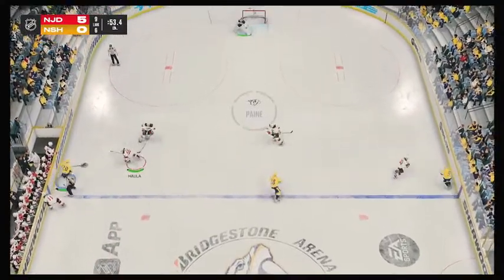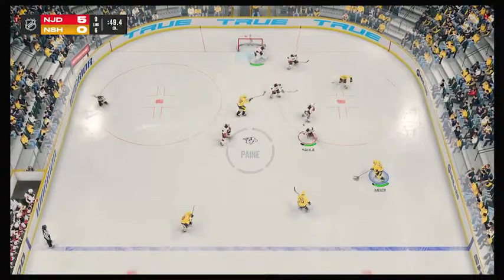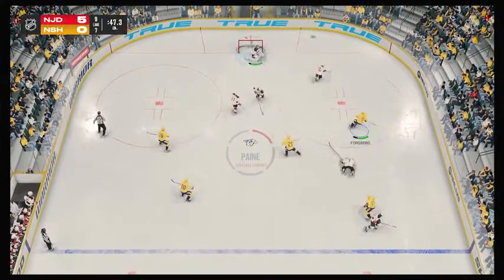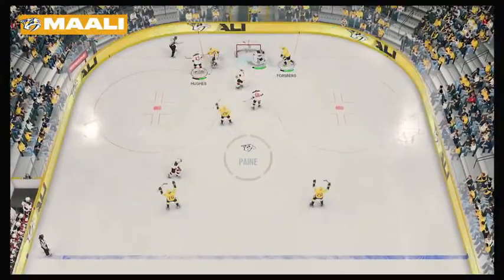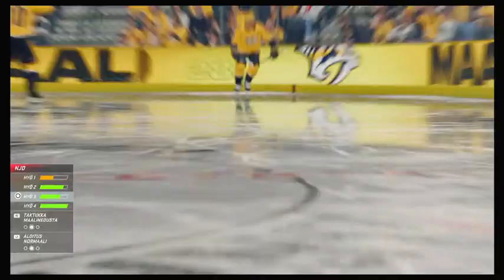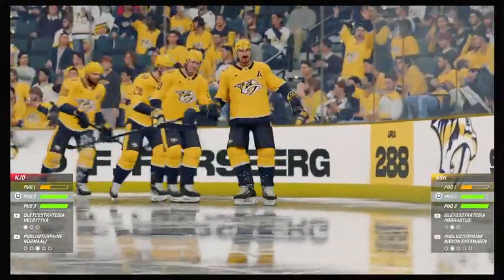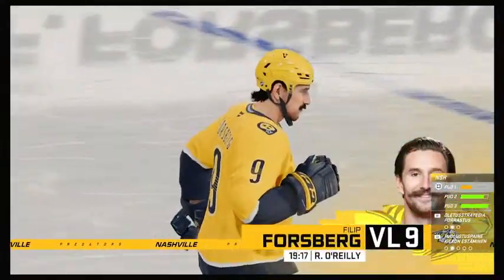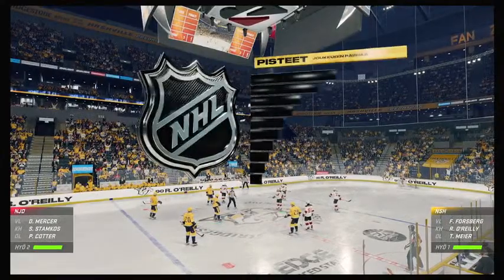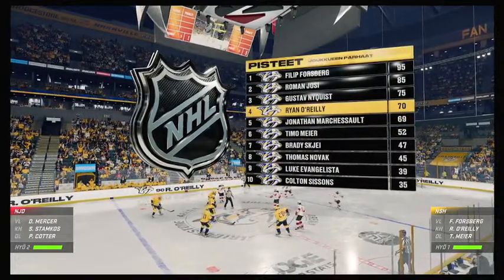Steps inside the attacking zone down the left wing. With the blast. Makes the save. And he coughs it up with the pass. He scores. There's one from Philip Forsberg. Nashville's fan base watching, streaming, taking this one in wherever, probably wondering, where was this earlier?